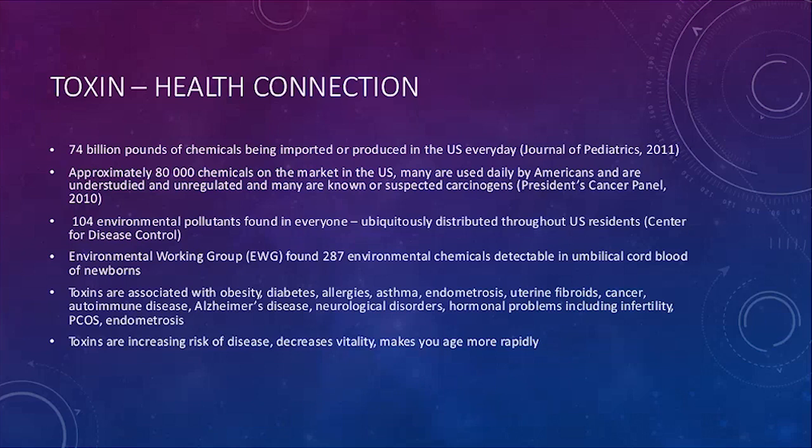So my take-home message here is that we live in this highly toxic world, and these toxins are greatly impacting our health in a negative way. That's the take-home message. That's what I want you to know.